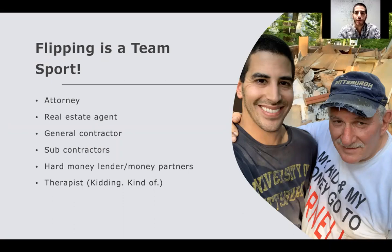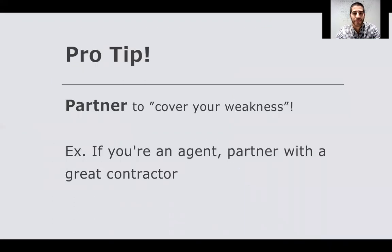Picture on the right, you can see that's me and my dad. We were working on a flip that I did in Canton about 1.5 years, maybe 2 years ago. And we had just demoed out the whole house, and there's a big old dumpster behind us. So that was fun. My dad has helped in a couple of flips, and he's been part of the team at times, and it's a good way for us to bond and get a little exercise too.